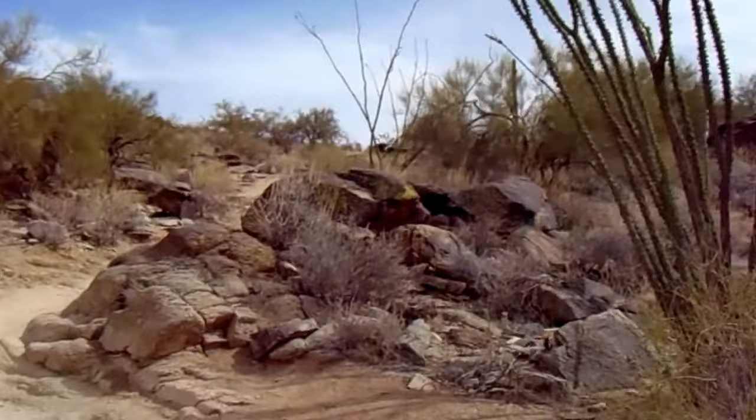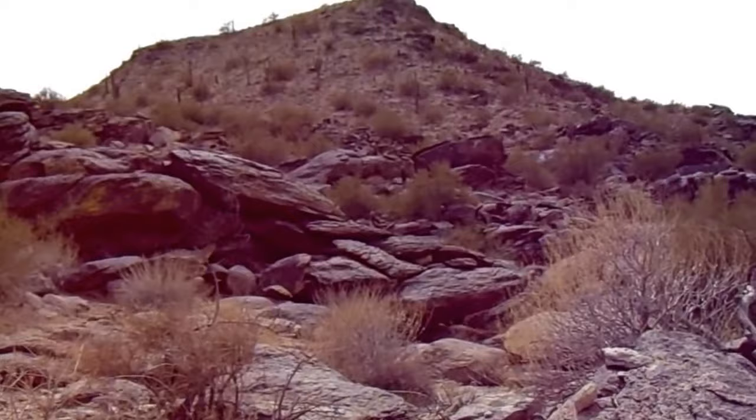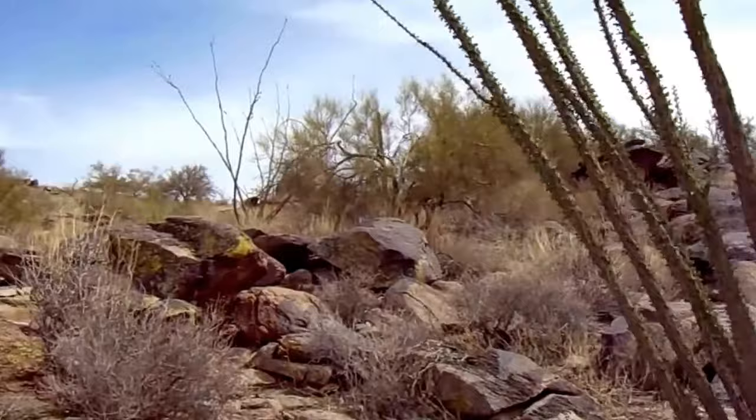Pretty. Pretty. Hey, you got some kind of mount for this camera, though. Kind of a pain in the ass. What are you gonna do?